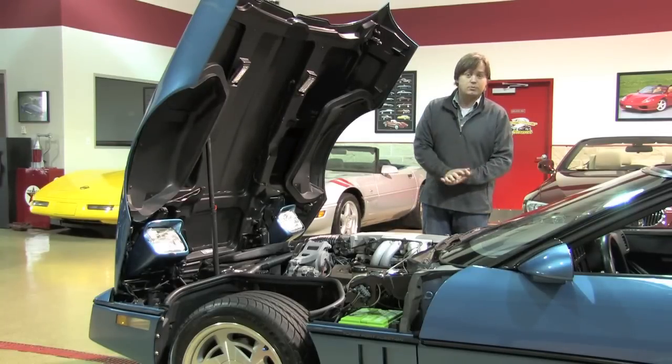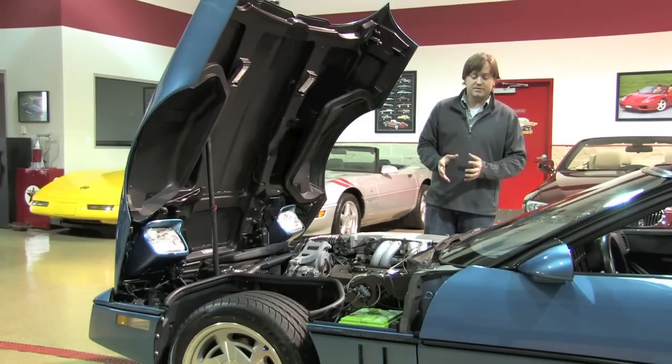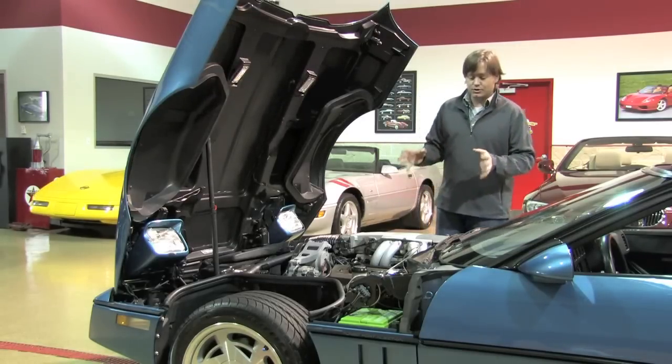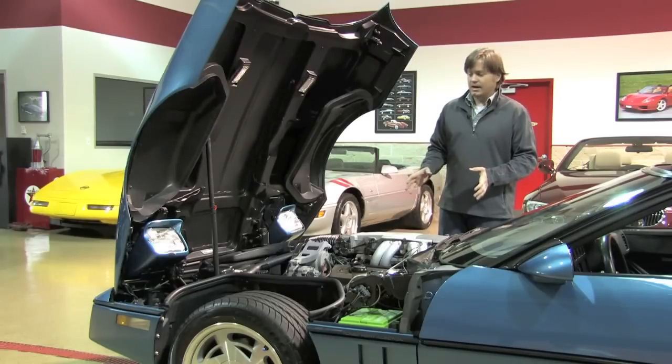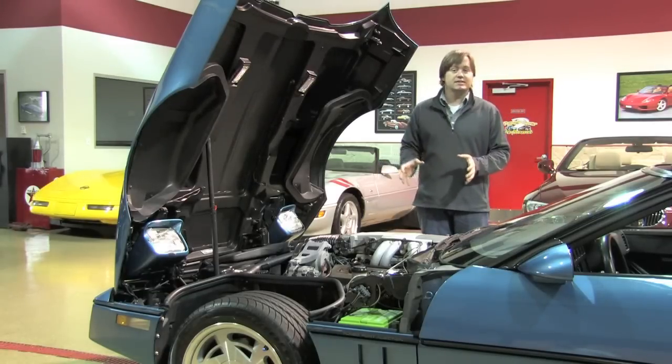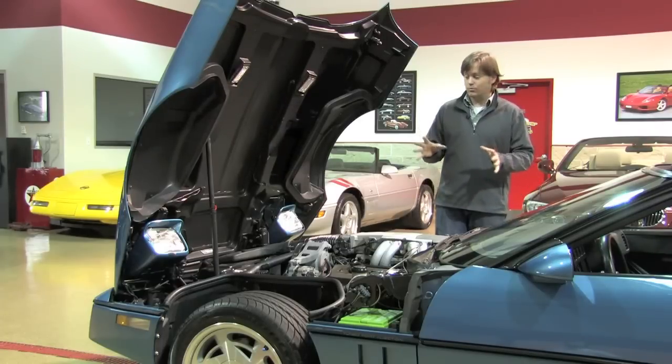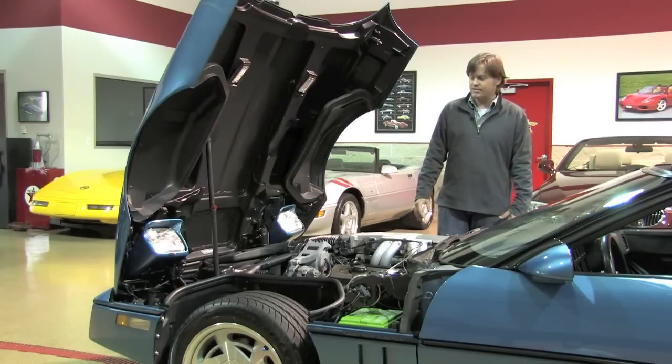It also is equipped with Chevrolet's familiar 5.7 liter 350 cubic inch L98 V8 engine. Now in this tune, this makes 240 horsepower. I know that's really no slouch, but think about this, it makes 345 foot-pounds of torque, which really is what's giving you that really fast muscle car feel when you're driving this car.